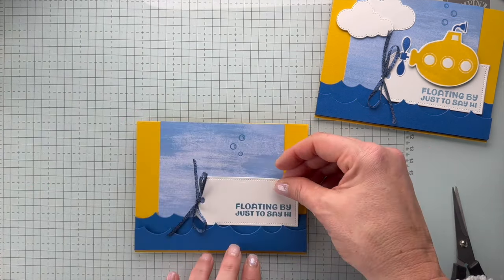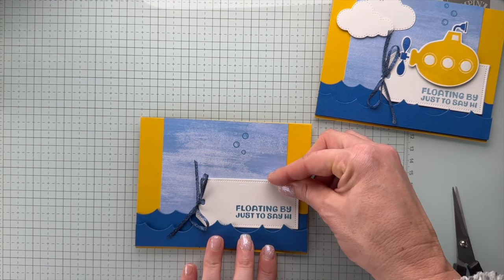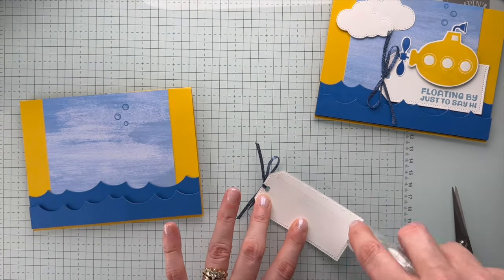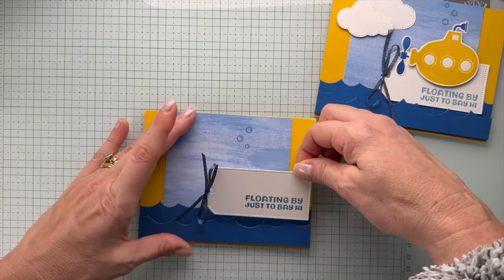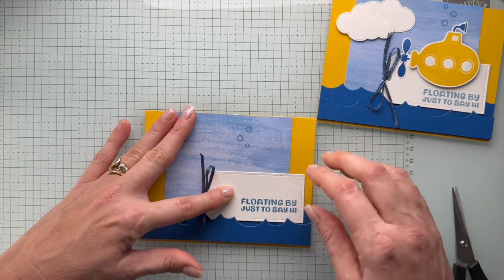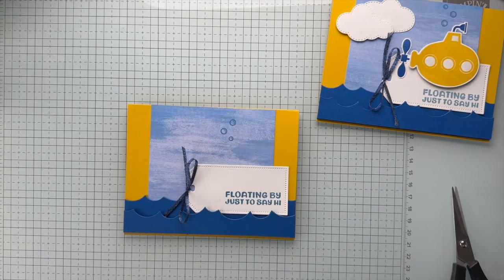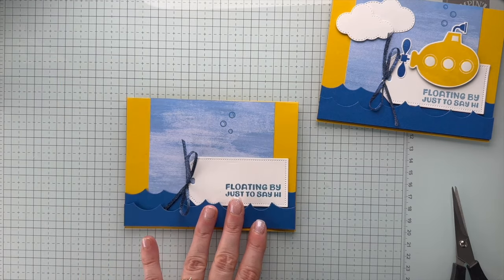All right, so I'm gonna put this tag right on here, and I'm gonna slide it just slightly under those popped up waves. So let's add some stamp and seal to the back of this. Don't worry, I'll pop up more, I promise. It wouldn't be a Wendy card without a little bit of popping up, right? Now, you guys know you don't have to pop up everything I pop up, but I love it. All right, let's work on our little submarine next. Actually, no, let's do our clouds.